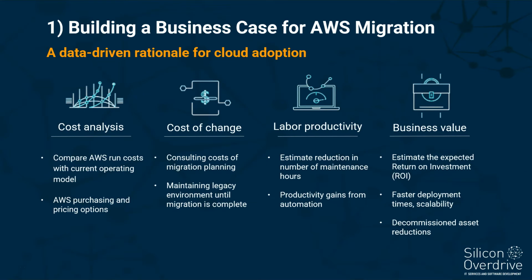Let's take a closer look at each of these three prongs for your cloud adoption journey, starting with building a business case for AWS migration. When building a business case, it's important that you take a data-driven rationale for your cloud adoption. So start with the cost analysis, where you compare potential AWS run costs with your current operating model. And look at and investigate AWS purchasing and pricing options.